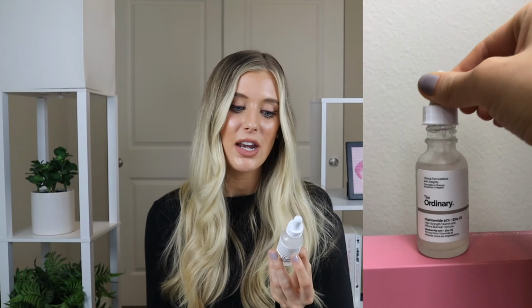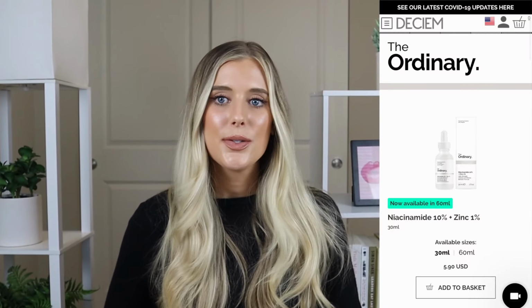The fourth product that I have, which is a cult fan favorite, is the niacinamide and zinc serum. So it has 10% niacinamide, 1% zinc. It says it's a high strength vitamin and mineral blemish formula. 1 fluid ounce of product and retails for $5.90. There are things in this description I will not be able to pronounce.